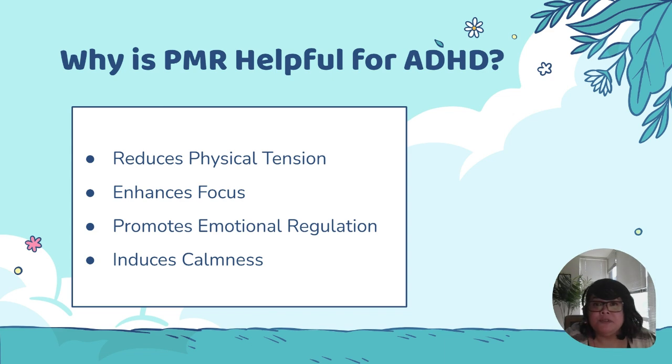It's important to note that these benefits are interconnected. For example, by reducing physical tension and inducing calmness, PMR indirectly supports better focus and emotional regulation. It's a holistic approach that can positively impact multiple aspects of ADHD management.